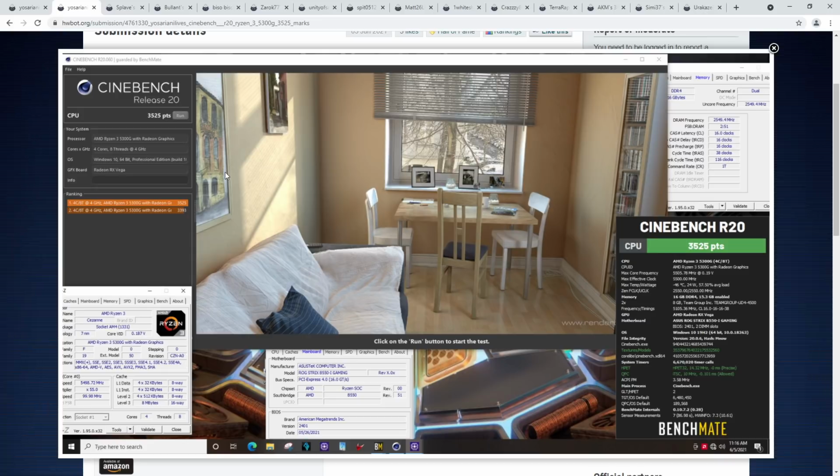Anyway, you don't have that for Cinebench, and Cinebench also just doesn't care that much about memory stability. So here Yos is running it at DDR4 5100, 16, 16, 16, 38.